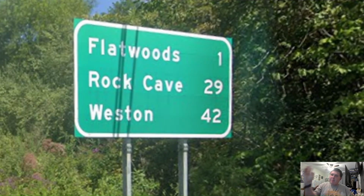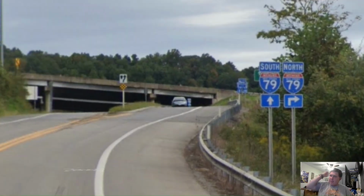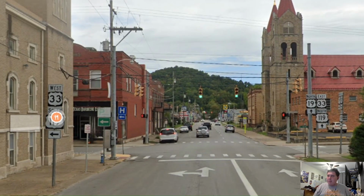For our next mileage sign, we get Weston as our primary from 42 miles away. I mean, Weston's an okay choice, but I prefer to see Clarksburg. And now we're meeting Interstate 79 once again in the middle of nowhere, West Virginia. And then here in Weston, we're actually meeting with US 119 and US 33, and we're going to have a concurrency with it as we head through downtown.